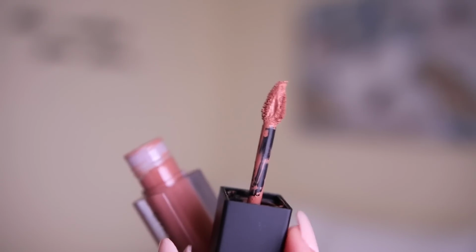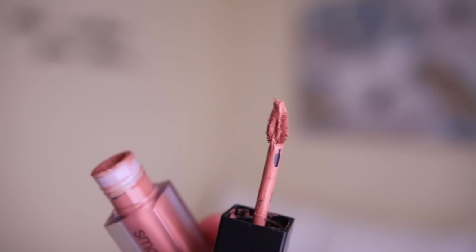This is just such a great formula. It's long wearing, it's really comfortable. I love the applicator. I like how you literally only need one layer and it's super opaque. I'm really picky when it comes to liquid lipsticks, and I will say Smashbox is definitely up there, probably next to Ofra, the best high-end liquid lipstick formula that I have tried personally.